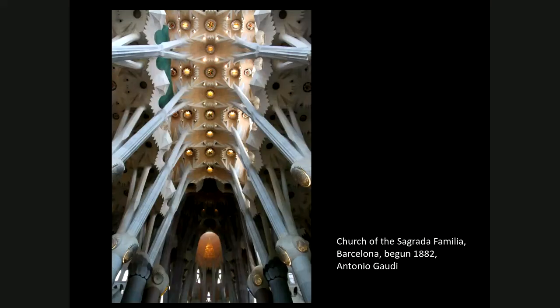A few more views. This is looking more up into the vaulting. So not at all like Gothic vaulting that the original church committee was probably expecting. If they were alive today, they'd probably be pretty shocked at what this is.